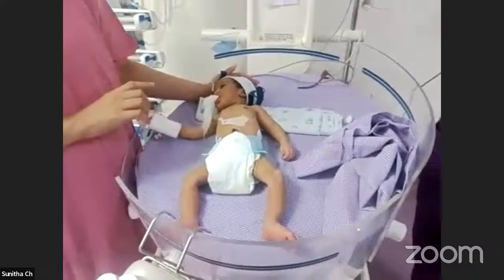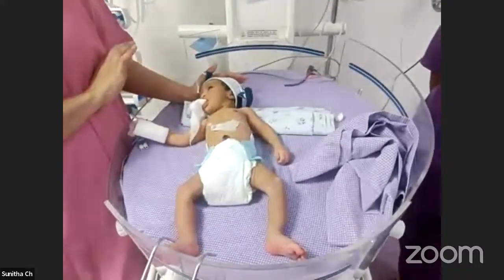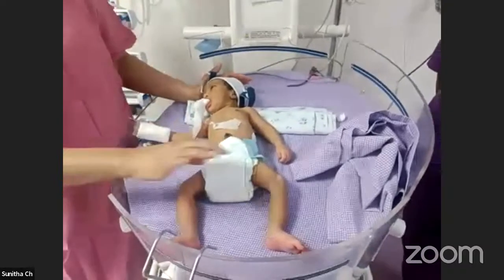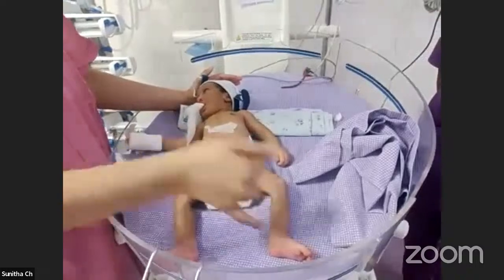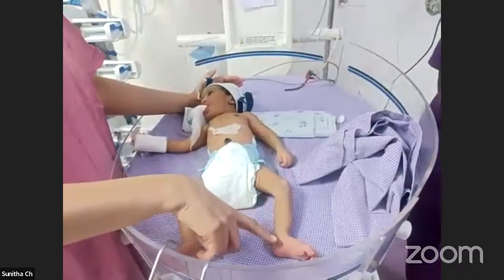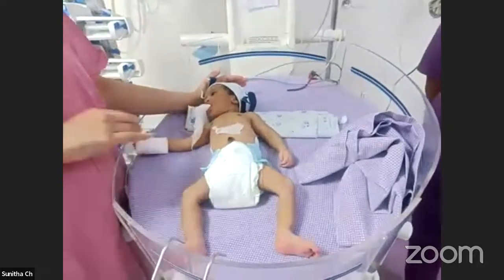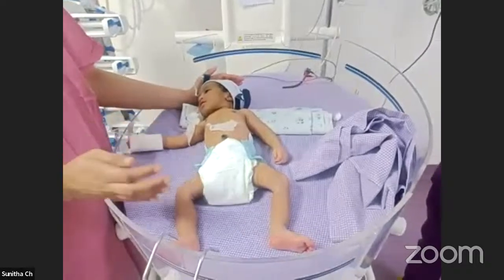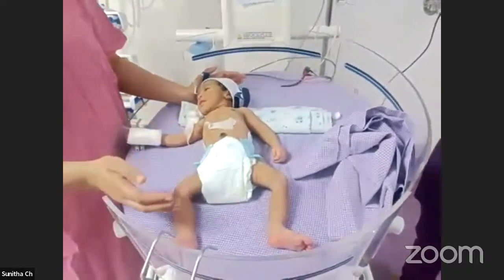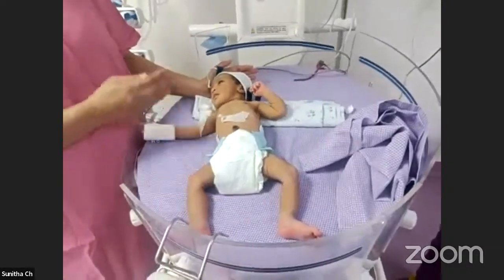We'll begin with posture. Posture is this baby's resting state. Now, as you can see, the baby's limbs are extended. There is some degree of flexion at the lower limbs. There is some dorsiflexion. The baby's limbs are not completely dropping down. There is partial flexion of the baby's knees. The tone of the baby usually progresses in the caudocephalic direction or centripetal direction.